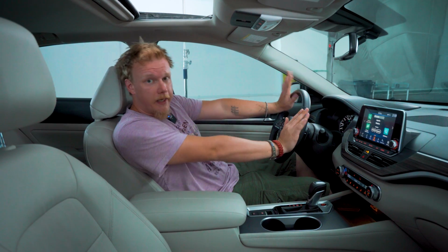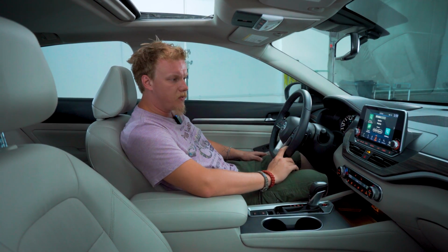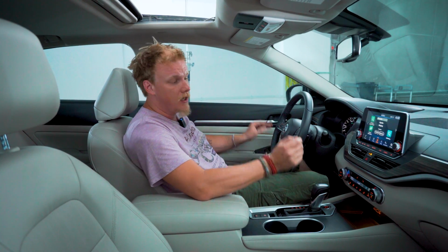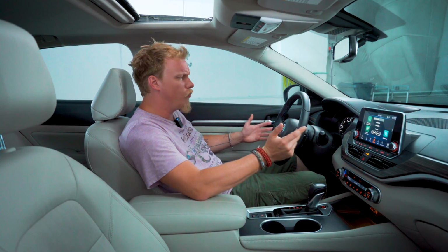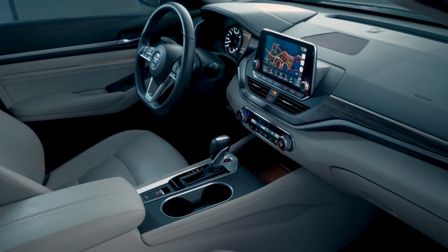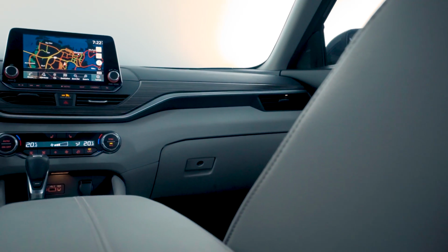Now, when it comes to the interior of the Altima, that was where a lot of the change also had to be made. I mean, exterior is one thing, interior is, if not anything, more important. And they've done a really good job. They've made everything extremely user-friendly. All the buttons and everything you touch and feel feels very well put together.